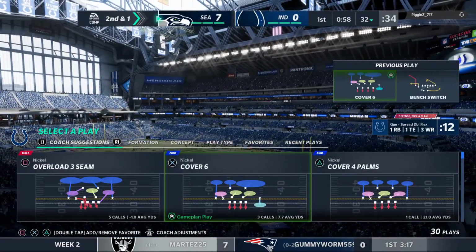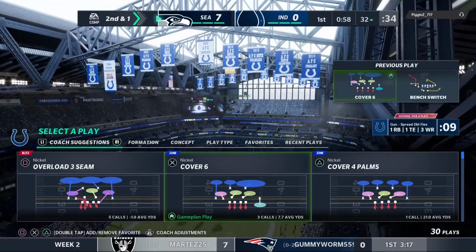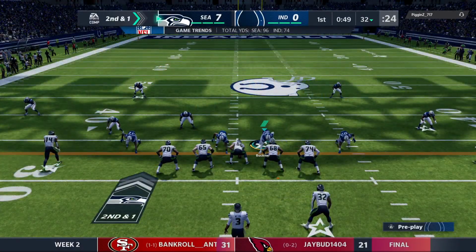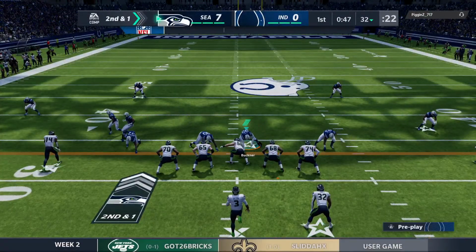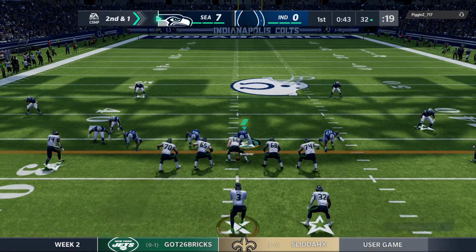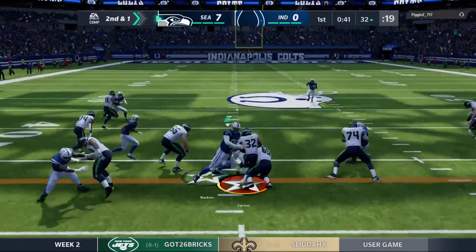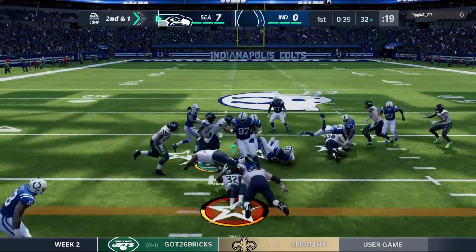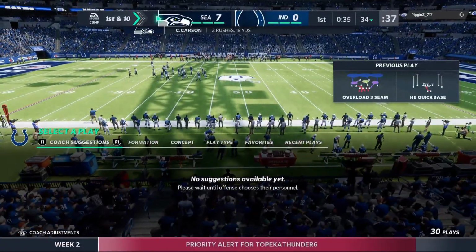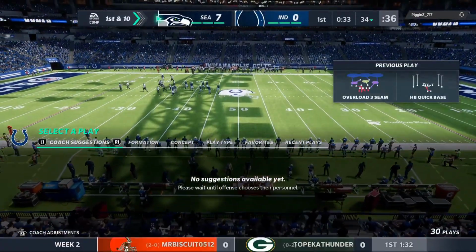32-yard line. That last catch short of the marker by just a yard leaves him with a very manageable 2nd and 1. Now it's Carson. And he'll get it up near the 35, right at the 34 here. 2 yards, good enough for a first.